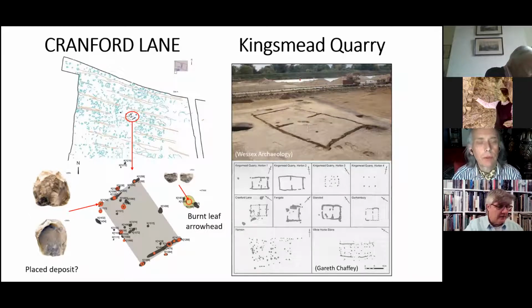And crucially, the structure only survived because it lay beneath the ridge of an expanse of medieval ridge and furrow agriculture. That's those linear lines running across the screen in sort of brown. The structure is directly comparable in both size and form to 4 early Neolithic houses at Lower Horton, one of which is shown on the top right-hand side of the slide, Kingsmead Quarry, excavated by Wessex Archaeology.